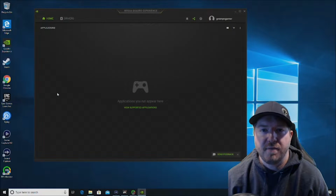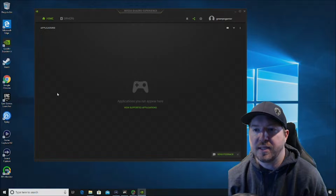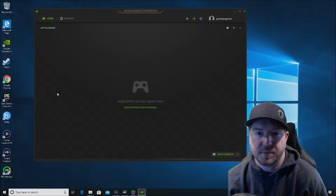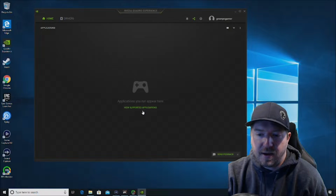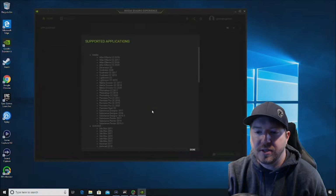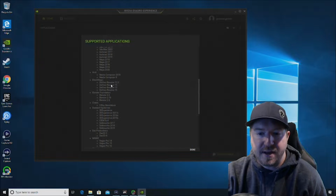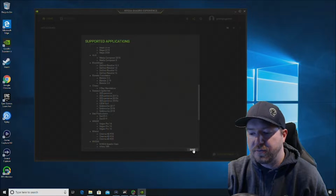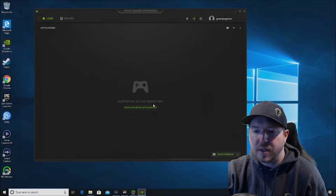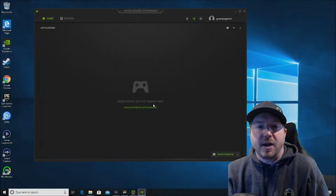Alright, so this is what the NVIDIA Quadro Experience looks like. It's very similar to the GeForce Experience. When you download it, it has view supported applications. Now, in this case, it's not a bunch of games. It's supported applications like Adobe, Autodesk, Avid, Blackmagic, Blender Foundation, Chaos. So a bunch of work suites that you would normally use in a CAD environment.